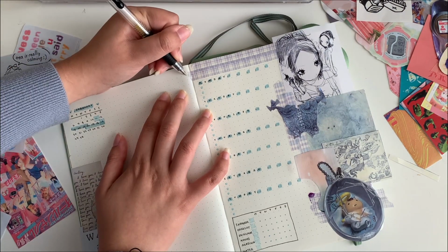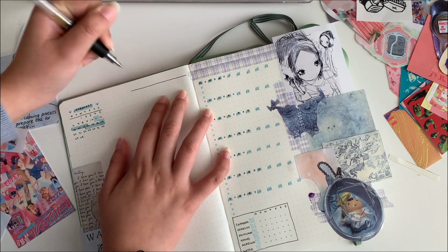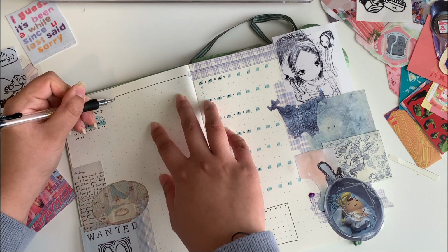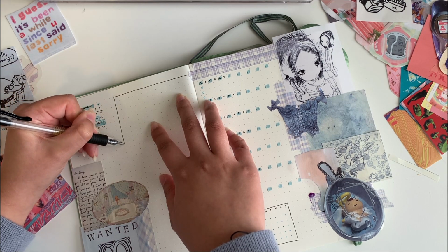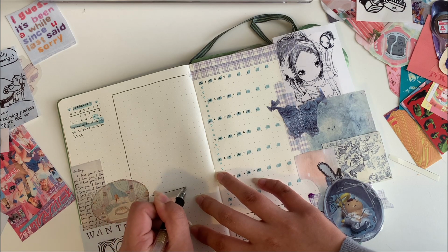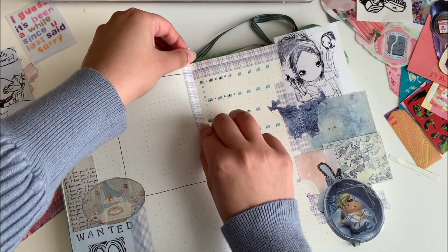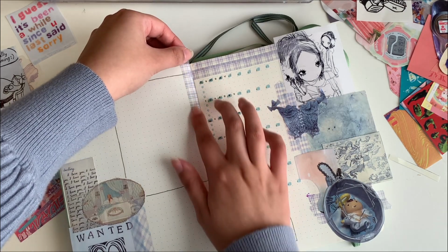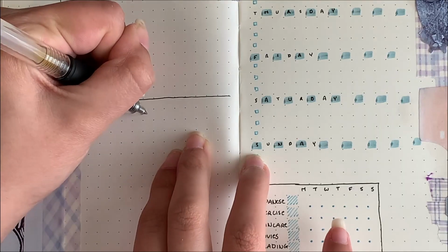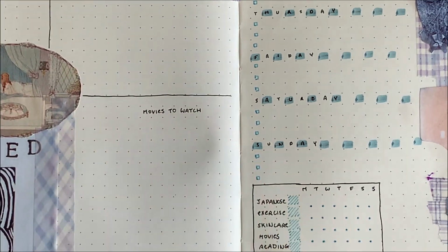But the literal stress that I felt when I would open up one of these grid journals and I would be one box off, one row off when I did any box or any diagram, I literally wanted to die. I hated it. And again, that's why this version of doing it, I feel, is so much more liberating. I made a little space for my journal entry of the week. And I'm just putting underneath it my movies that I want to watch for the week.